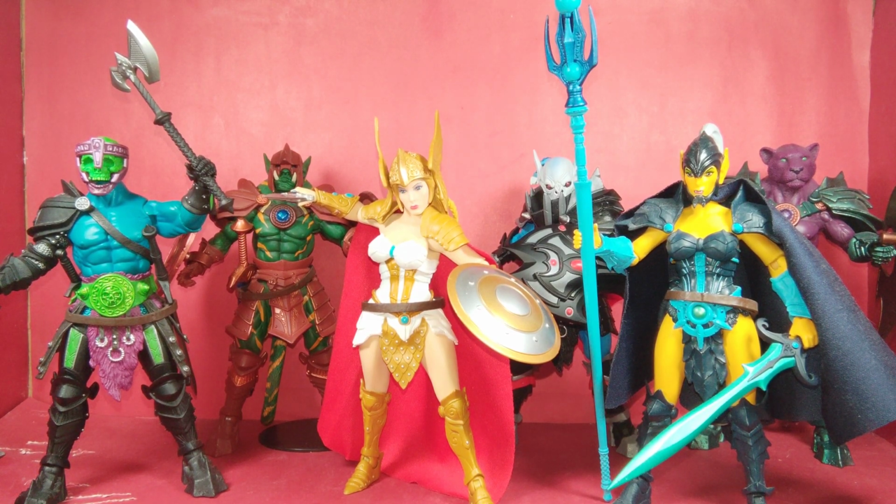So guys, there you have it. The PowerCon exclusive Mythic Legions Dorina, Oronis, and Lord Dragoul, homage to She-Ra and Hordak from the Four Horsemen.